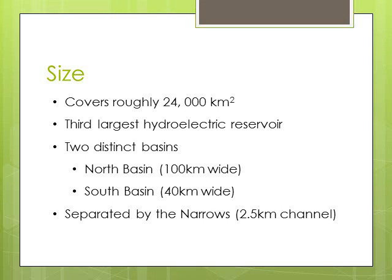Lake Winnipeg, by area, is the 10th largest body of fresh water in the world, covering an area of 24,514 square kilometers. It is also the third largest hydroelectric reservoir after Lake Superior and Victoria. Lake Winnipeg has two distinct basins: the North Basin, which is 100 kilometers wide, and the South Basin, which is 40 kilometers wide. These basins are separated by the Narrows, which is 2.5 kilometers wide.